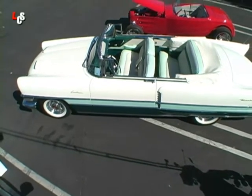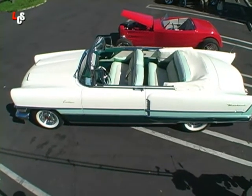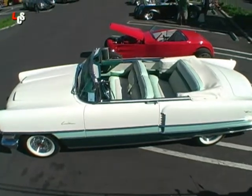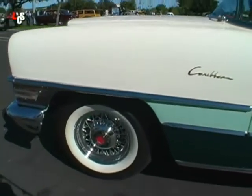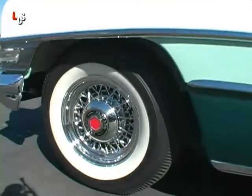And Steve, if you want, you can go down to the wheel, because these wheels you're not going to see. Wire wheels, Packard, wide whites. Beautiful example.